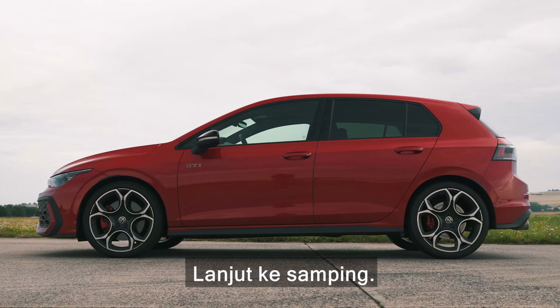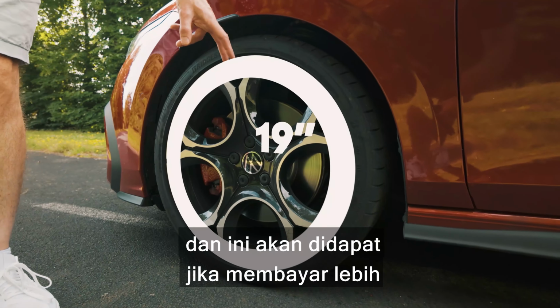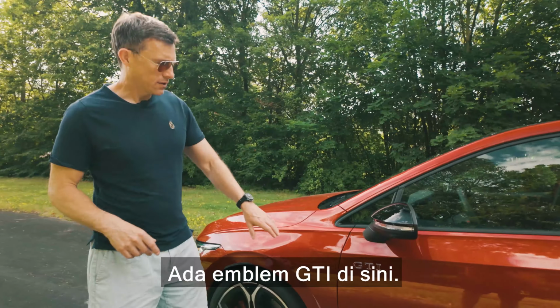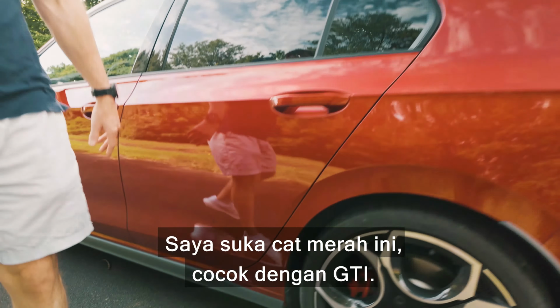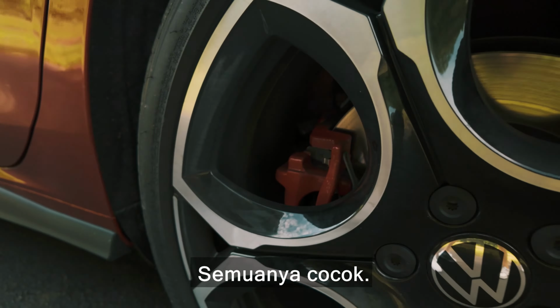Now moving down the side, you have 18-inch alloy wheels as standard. These are the upgraded 19s, and you get these if you pay extra for the adaptive chassis control, which is the adaptive dampers. So you've got GTI badging there, contrasting black mirrors, you've got black side skirt down there. Like this red paint, by the way, suits the GTI. And we've got little red brake calipers as well. All ties in very nicely.